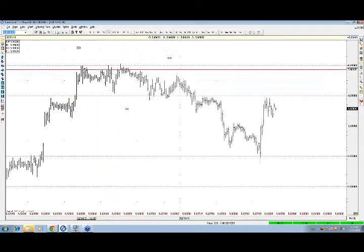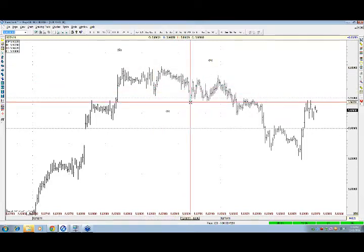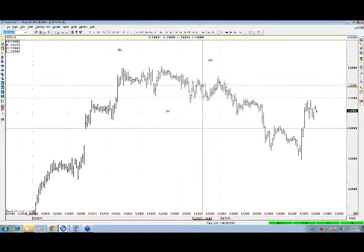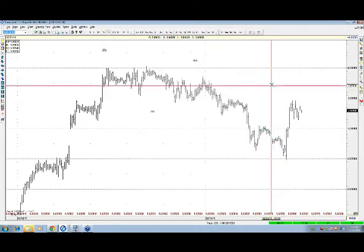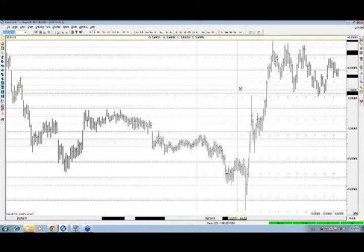1, 2, let me see. 1, 2, 1, 2, 3, 4. You've got a three-way here, 3, 4, and 5. So, let me see. You've got 3, 3, and you've got a five-way here. Or you can make the case of 1, 2, 3, 4, and a 5. Very ugly. Now, what is more important is from the lows.